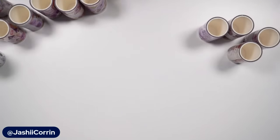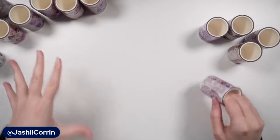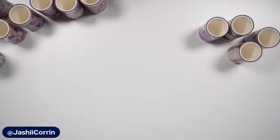Good question. Where are these fancy purple tapes from? All of the tapes that we're looking at in this part are from Journal Say.